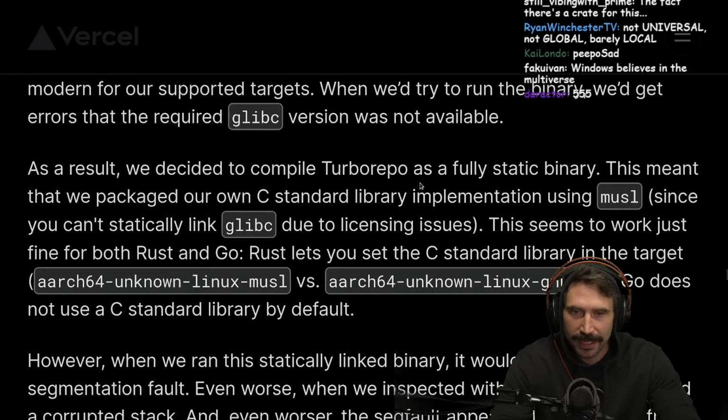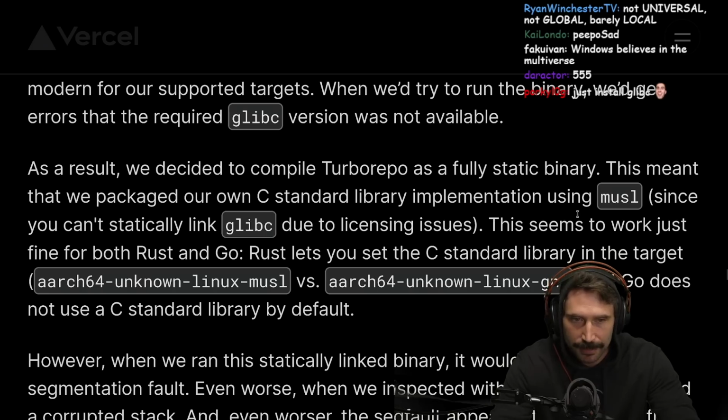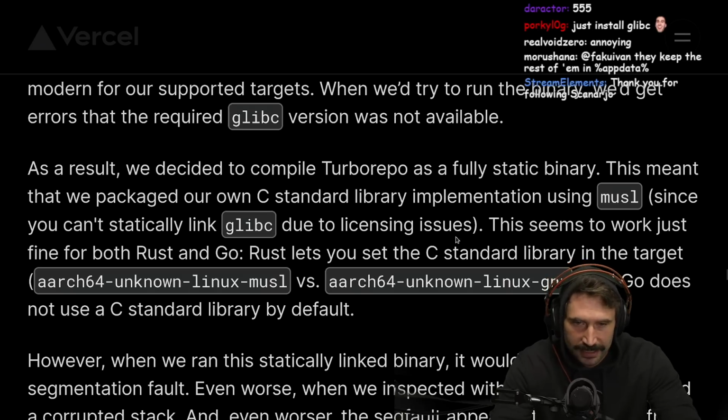As a result, we decided to compile Turborepo as a fully static binary. This meant we packaged our own C standard library implementation using musl. You can't statically link glibc due to licensing issues.